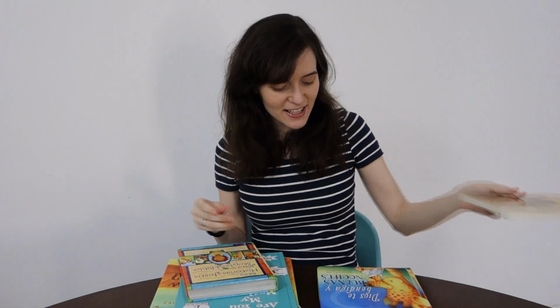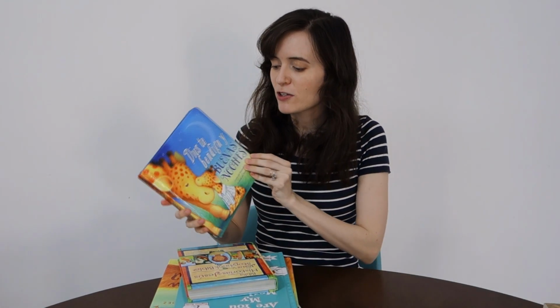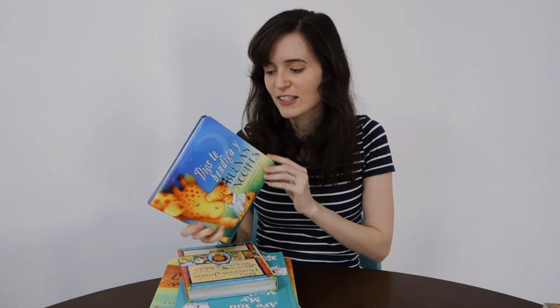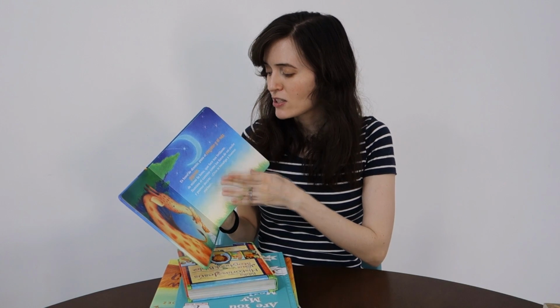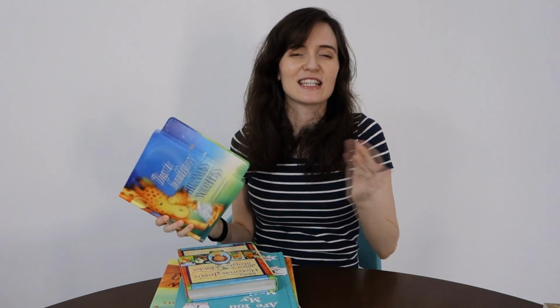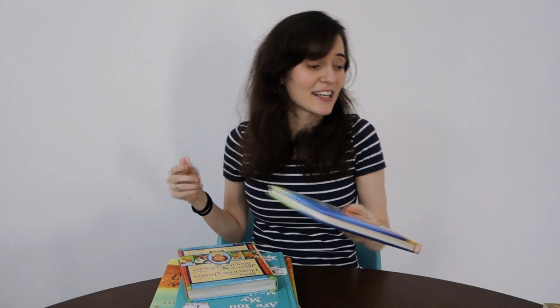And the last board book I'll mention is Dios te bendiga y buenas noches. This is a translation of the book God Bless You and Good Night, which is just really, really sweet. I think it was very beautifully translated. The Spanish is beautiful. It's rhyming and very poetic. A nice last thing before bed kind of read. Makes you sleepy, makes me sleepy by the end of it.